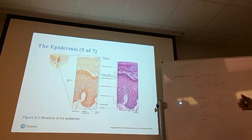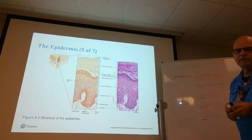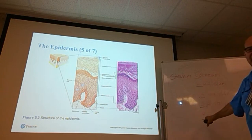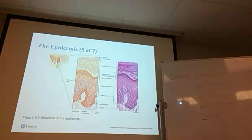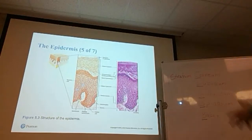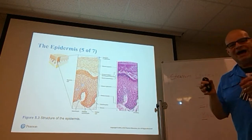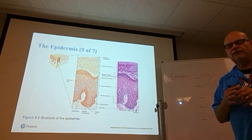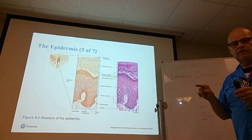If you'll remember this sentence, you can remember this. If you remember that Canadian ladies give superb back rubs, you can just remember when you come on to your test in a couple of weeks on the epidermis and you have a short answer question that says, name the 5 layers of the epidermis, you're going to say to yourself, Canadian ladies give superb back rubs.